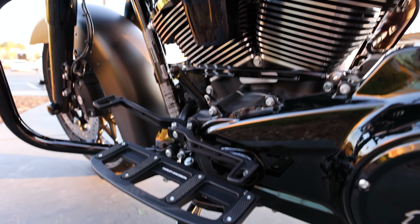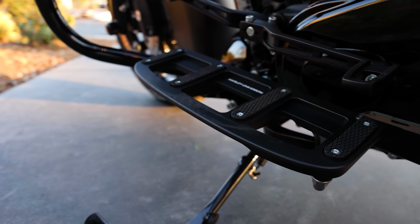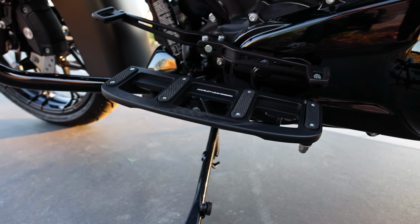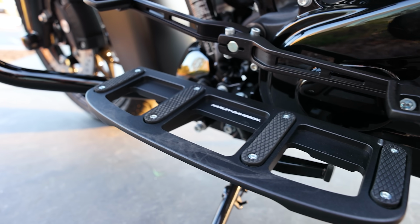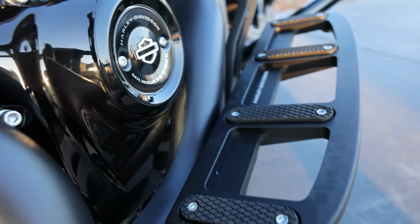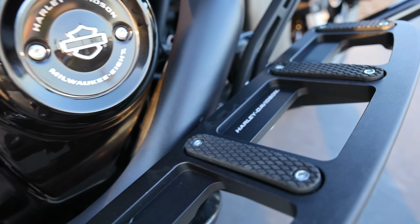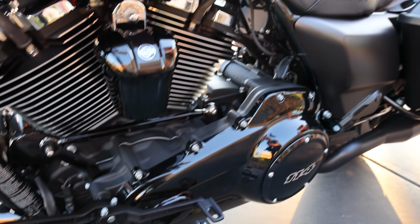To give the bike a nice industrial modern look, we went with the full Endgame collection on here. The Endgame collection is relatively new, and it includes rider and passenger footboards as well as grips and foot controls. Personally, I love the Endgame stuff. It kind of has this raw metal look. A lot of the aftermarket guys are doing these right now, and it's really popular among the guys that are doing the performance baggers. You can get it in two finishes. You can get the graphite or the anodized black.